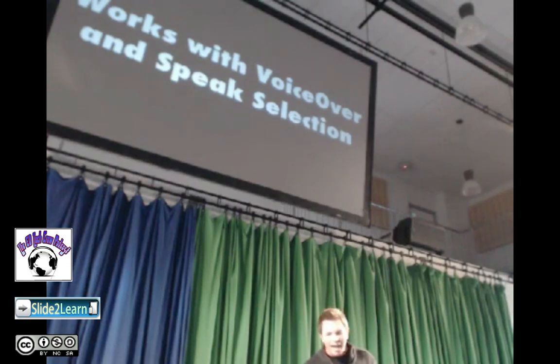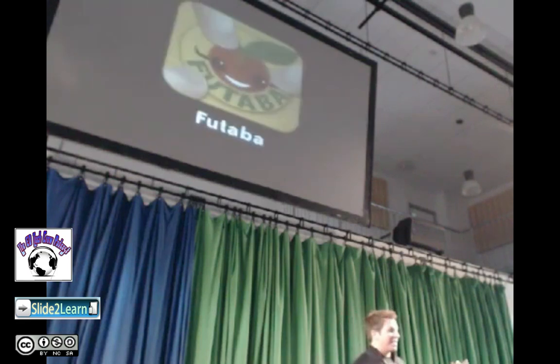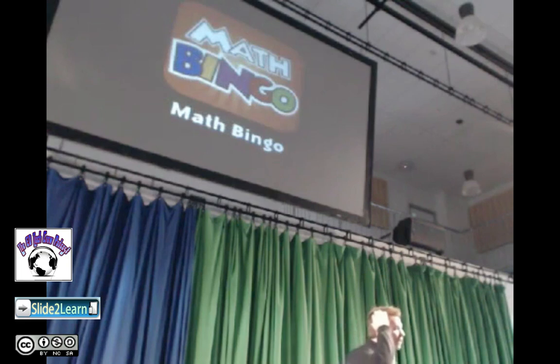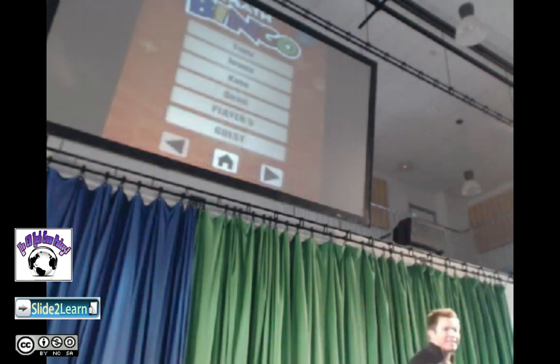Then you want to look out for apps where you can have multiple students use it. Definitely Futaba as a game, multiple students can use it. But some apps designed for classrooms have thought this out, and they know that not all of us are in one-to-one environments, so they have multiple users, like Math Bingo. Bingo theme, right? Where students play a little game and they fill out a bingo board, but you can put your own names in there.